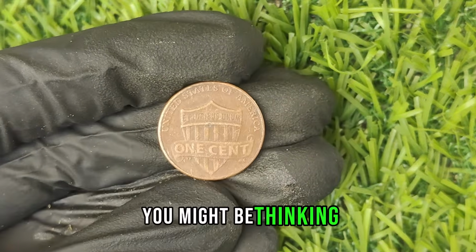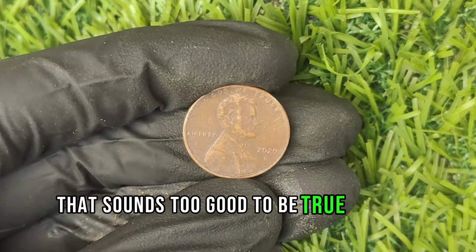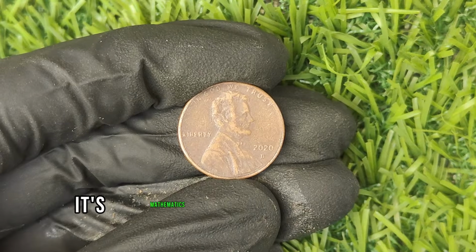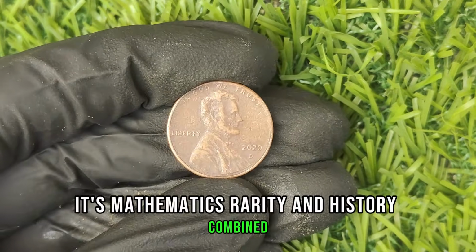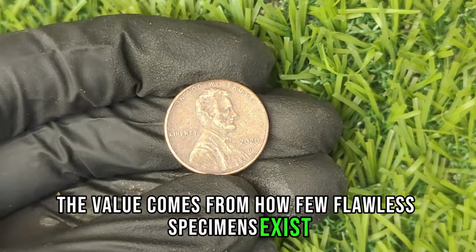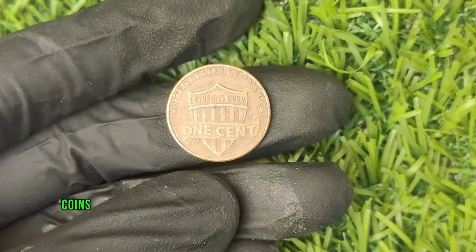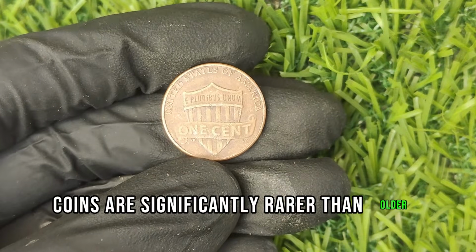You might be thinking, a penny worth hundreds of thousands? That sounds too good to be true. But it's not magic. It's mathematics, rarity, and history combined. The value comes from how few flawless specimens exist, the demand among collectors, and the fact that errors on modern coins are significantly rarer than older ones.